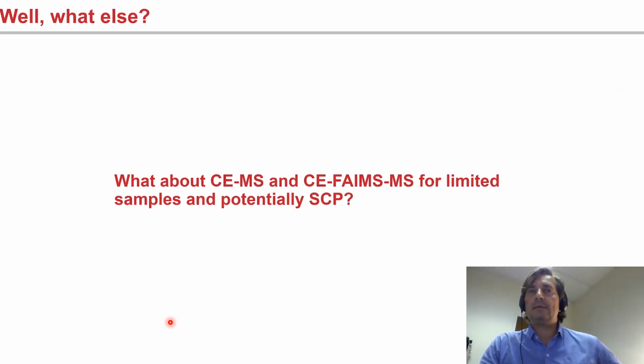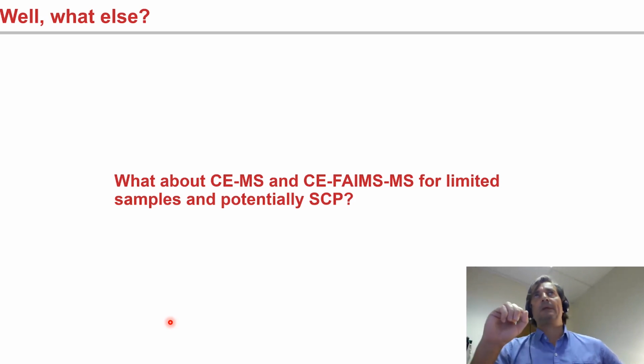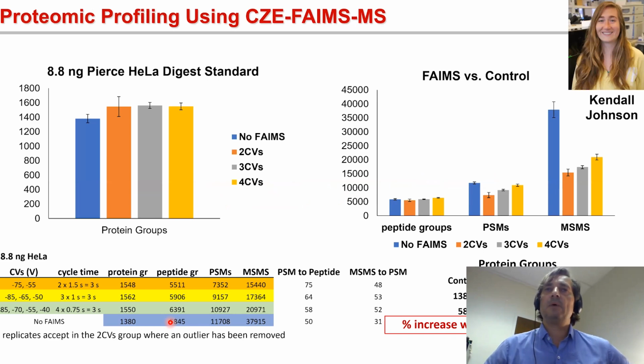So I decided not to show much on our ongoing CE-MS efforts. We're working quite actively on the analysis of released N-glycans. By CE-MS, we are profiling them, and we're using very tiny volumes of biological fluids, plasma, and isolates from plasma. I presented some of that data last year, but some of the recent data generated by Kendall is shown here. We also compared FAIMS versus no FAIMS setup.